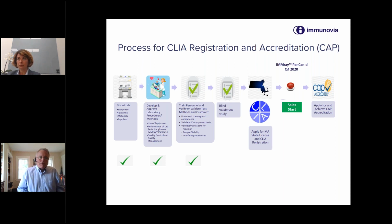We spent a lot of time and care developing those policies. Our ultimate goal, as you can see on the right-hand side of the slide, is College of American Pathologists accreditation. That is really the gold standard for clinical laboratories in the US and to some extent around the world as well. So that's where we ultimately want to be.